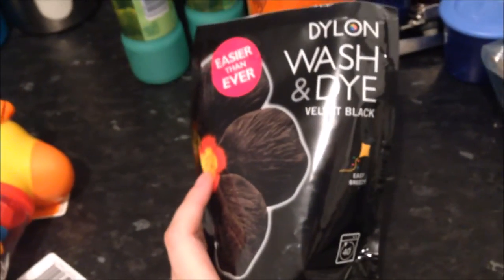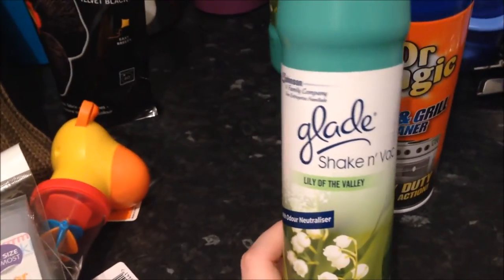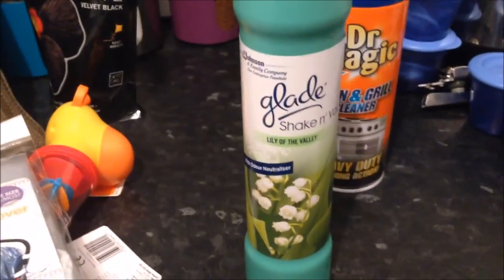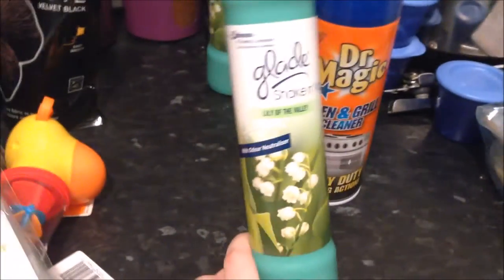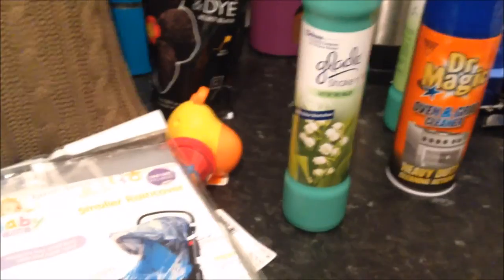Picked up some black dye, because I've got a pair of jeans, I think, that are losing their colour a bit. So I thought I'd boost them up with some black dye. And we bought three of these Shake n Vac, because although the place we're going into has new carpets, the people before us used them for a little while, only like 2 months. My grandparents have got an industrial carpet shampooer, so we're going to use that and then use these afterwards. And it smells amazing. I love the smell. I think that's everything.